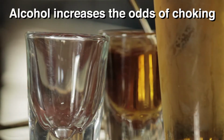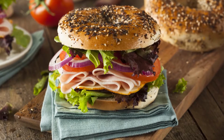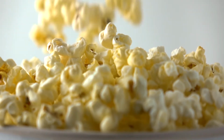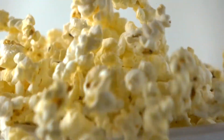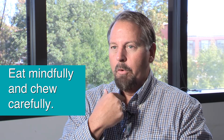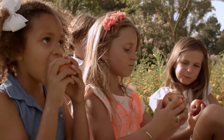For older adults, obviously alcohol increases the odds of choking. There are certain foods that are more difficult to digest, or if they take large bites of a bagel or a large sandwich, you're trying to cram too much in there at one time. Snack foods like popcorn and grapes or nuts, those things can actually be small enough to just perfectly block the airway. So you just want to be more mindful to chew it more carefully. Those are just some of the tips that would work, but there's no perfect prevention other than just being more mindful about your eating.